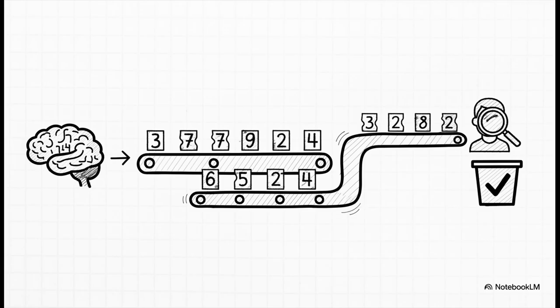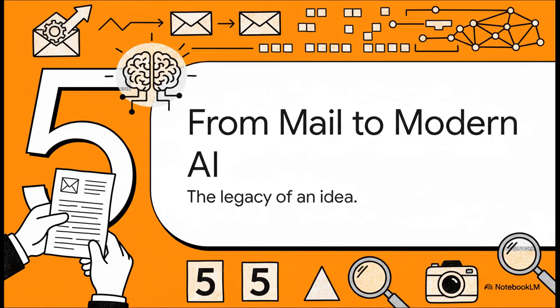Seriously, they set a confidence level, and if the network saw a digit that was just too weird or smudged and it wasn't sure, it wouldn't guess. It would just reject it and flag it for a human to look at. That one little feature, the ability to admit confusion, is what made it truly practical for the real world. So yeah, they solved the mail sorting problem, but the story doesn't end there. In fact, that's really just the beginning.